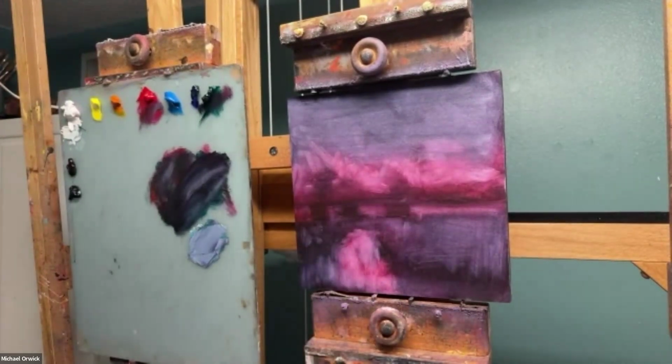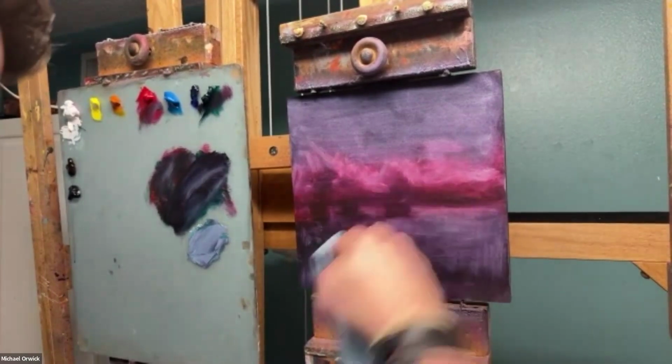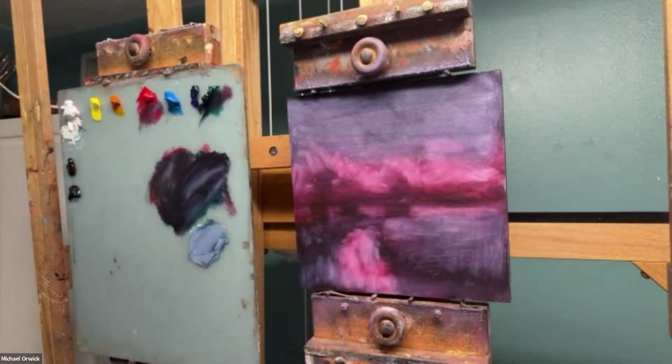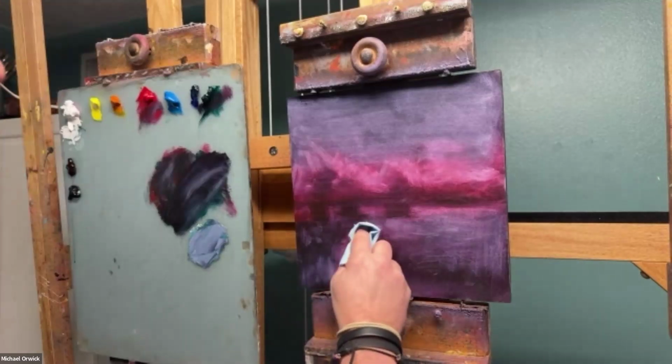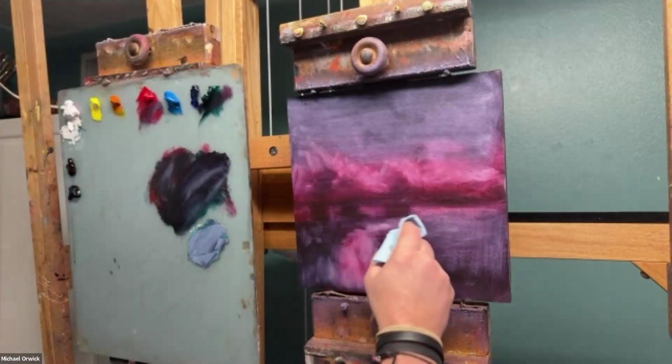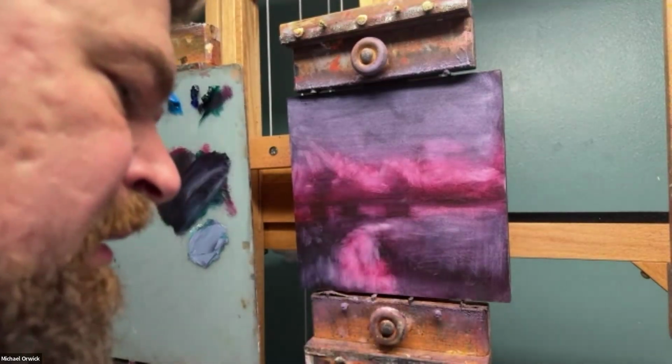So you guys beginning to see the beginnings of an image here? Yeah. Maybe this creek kind of rolls back here a little bit. And let's get some paint thinner on there.